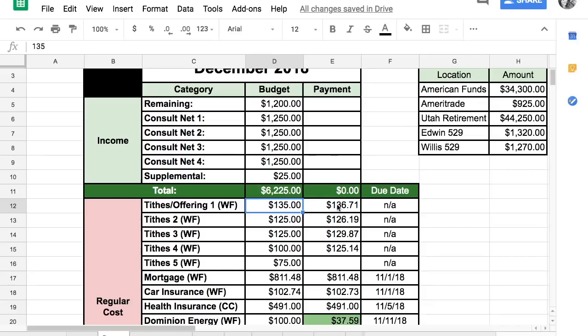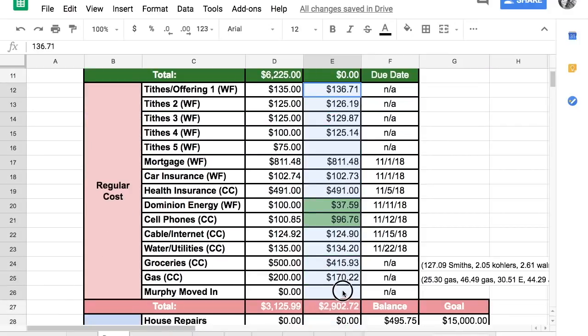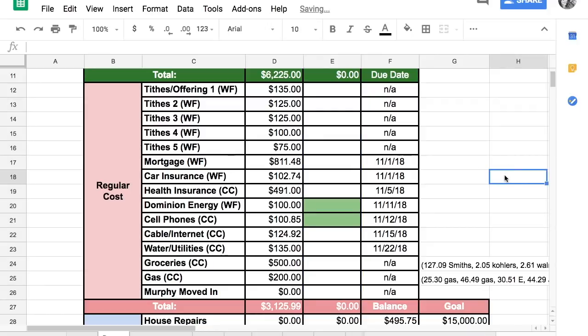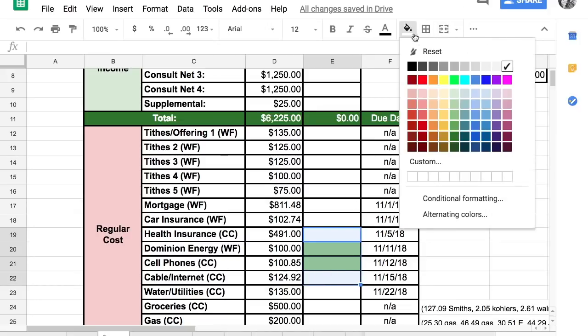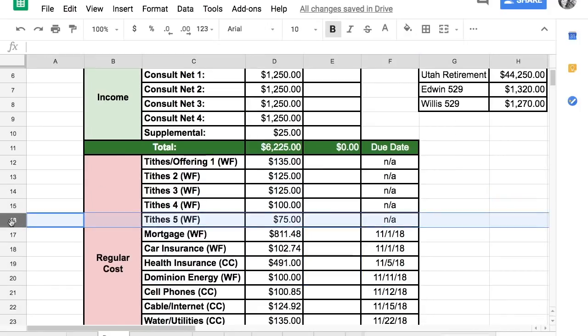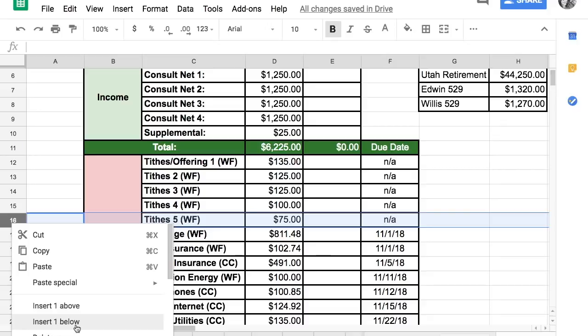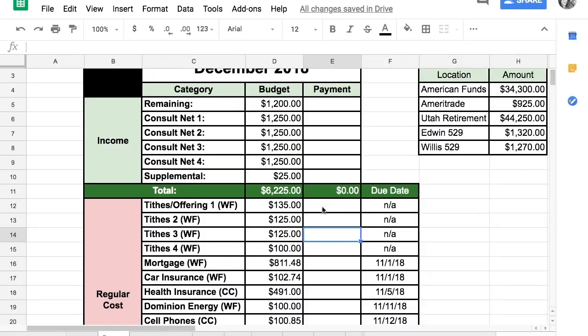Okay, I'm going to just go ahead and take out all of our December payments here and just reset these 2 backgrounds. Oops, not merge them. I'm just resetting the colors. And again, because there are only 4 weeks of December, I'm going to delete our 5th tithe. We just do a 10% tithe on each paycheck that we receive.